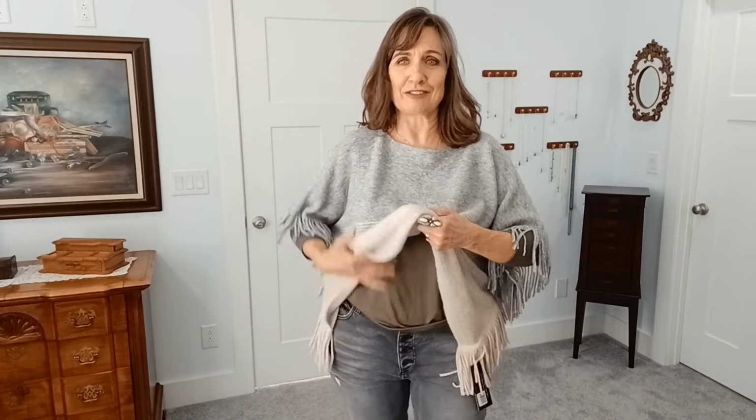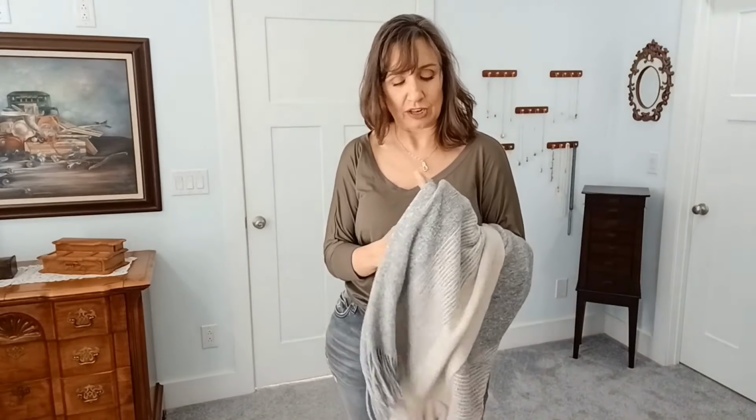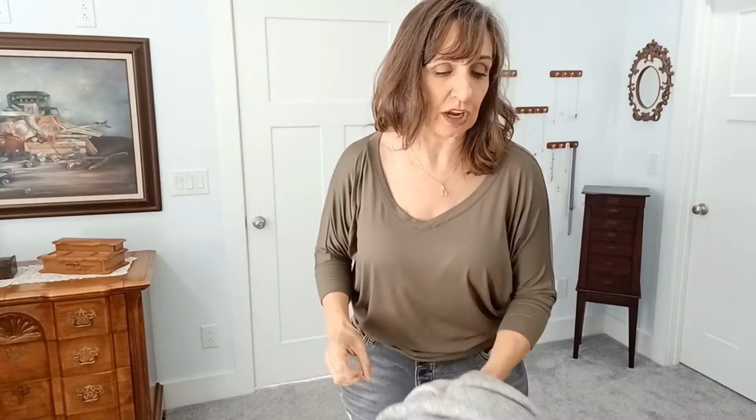So let me take this off and show you the top underneath. I need to untuck that from the waist where I had tucked the poncho in. The poncho is really soft and it's got that variegated color going up the front. Unfortunately, the gray was closest to my face, and gray is a good color on me. So now we've got this olive top. It's called Hemius, H-E-I-M-I-O-U-S. Somebody out there will know how to pronounce it.